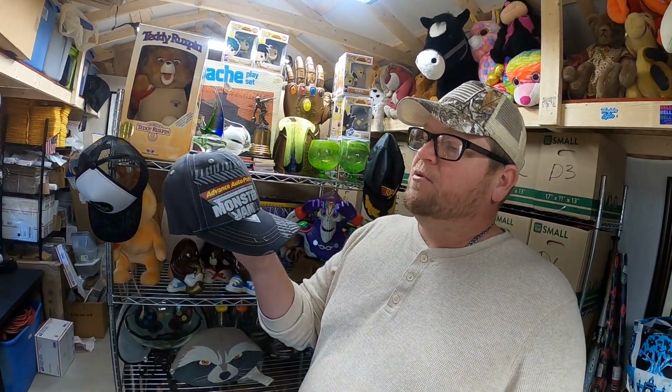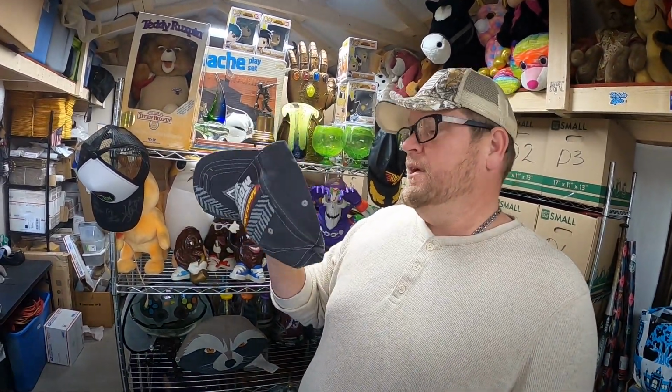And finally, about a month and a half ago, there was a yard sale where they were trying to raise money to send their daughter over to Hawaii. We got a pack of 11 of these hats, the Advanced Auto Parts Monster Jam. They were new in the package. We essentially paid $1 a piece for them. Everything at the yard sale was $1. But this one actually sold for $8.46.